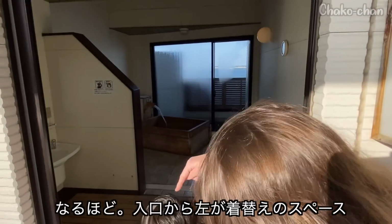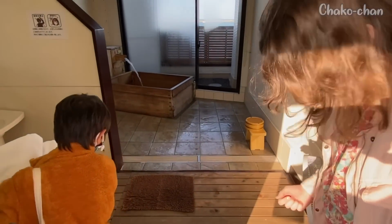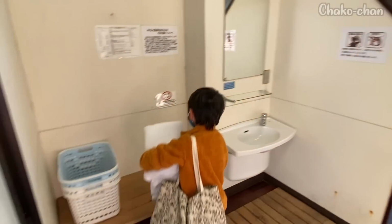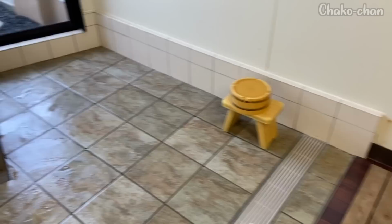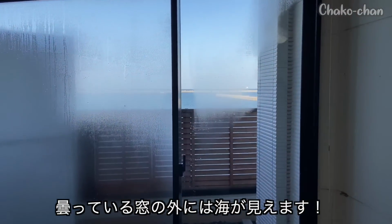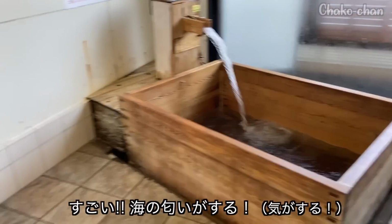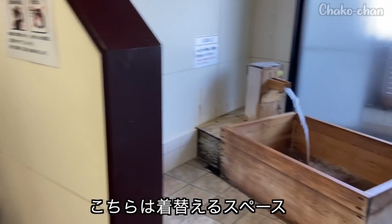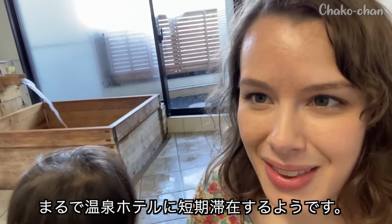Okay, so there's a separate shower room here too. Yeah. If you need it. So we can see the ocean out here. It's a little foggy, but we got the onsen. Ooh, it smells like the ocean. A little shower space, a little getting ready space. It's like a hotel, like a little short hotel stay onsen.